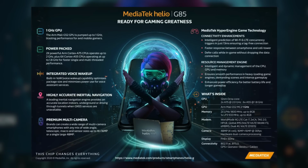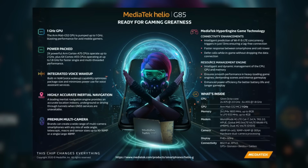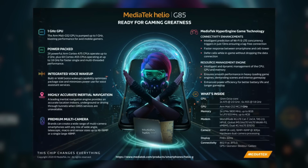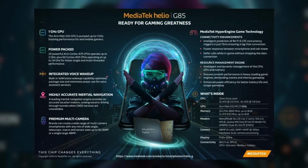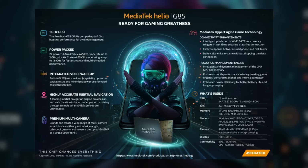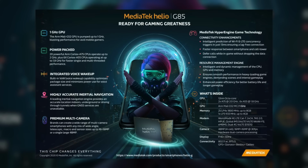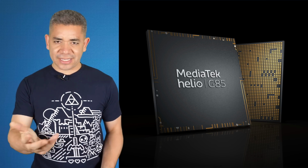The G85 comes with a new 1GHz ARM Mali G52 GPU and the Hyper Engine game technology enhancements. It also includes two ARM Cortex A75 cores running at 2 GHz and 6 Cortex A55 cores running at 1.8 GHz, all built on the 12nm process. It also has AI capabilities, better battery life, and more features. We obviously expect more devices to be powered by this chip coming soon. We'll obviously keep you posted.